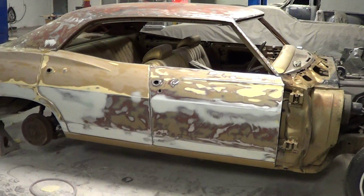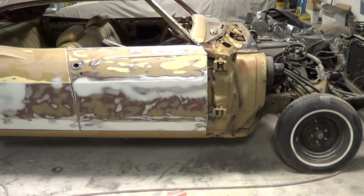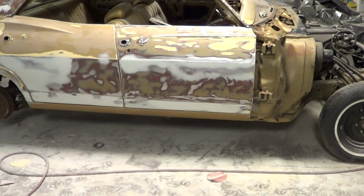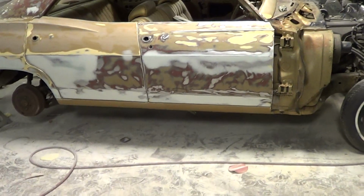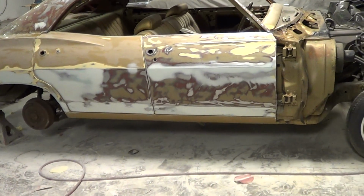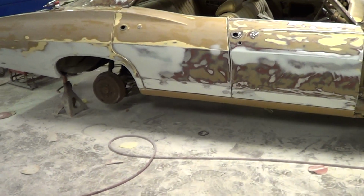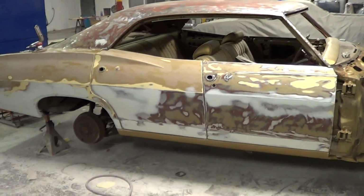This has been the Gold Caprice that, if you go back through some videos and photos on my pages, was a really nice Caprice when it came in. And we're just now, within the last month or so, getting into this car to restore it for Stephen, to turn it over to a Supernatural Impala.